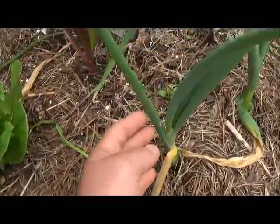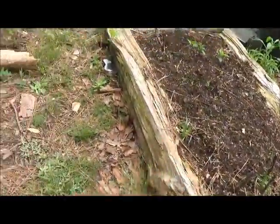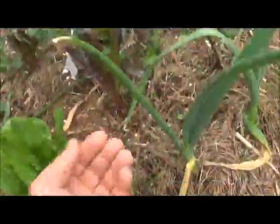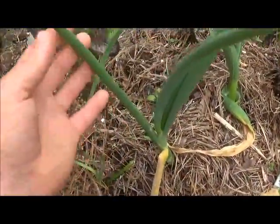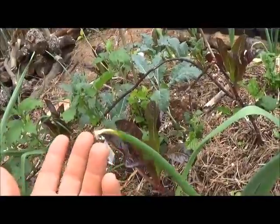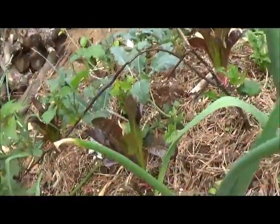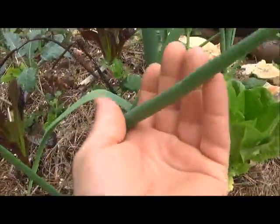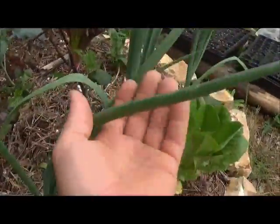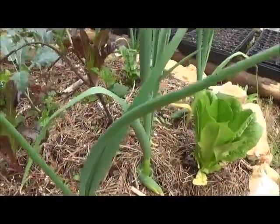This is one of the onions that I took out of one of those 2 when I was uprooting them and replanted them. I accidentally whacked this one off when it was too dark to see when I was doing that last video. I swatted it off. But look at this. This is just like a monster. Probably about 2 foot tall.